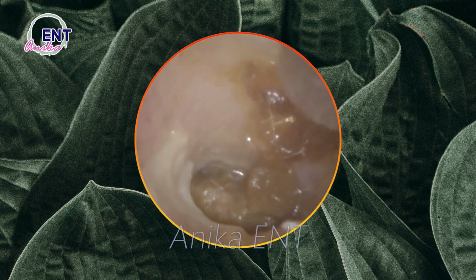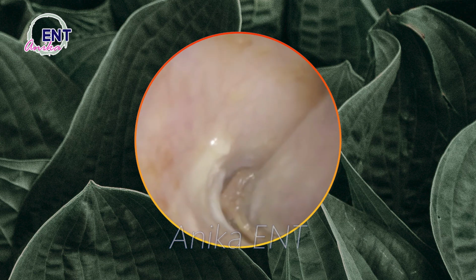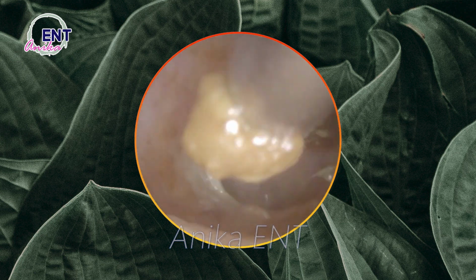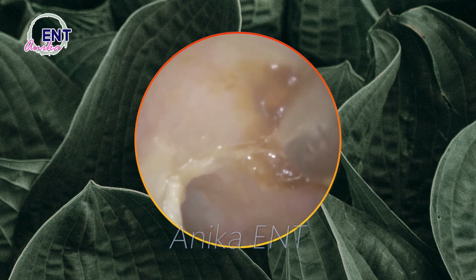First, soften the earwax by applying a few drops of mineral oil or hydrogen peroxide to your ear canal. Gently tilt your head and let the solution sit for a few minutes. Then, tilt your head in the opposite direction and let the fluid and loosened earwax drain out onto a towel. Remember, never insert any sharp objects into your ears as it may cause injury.